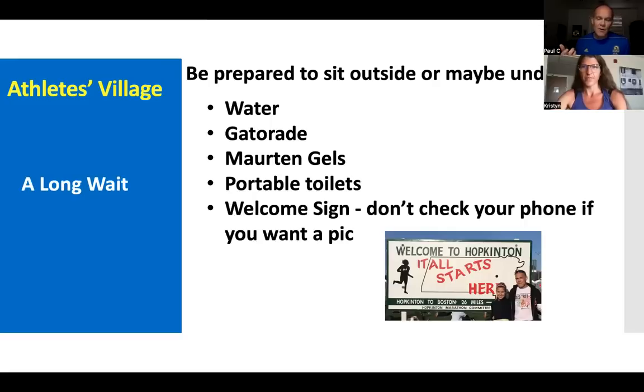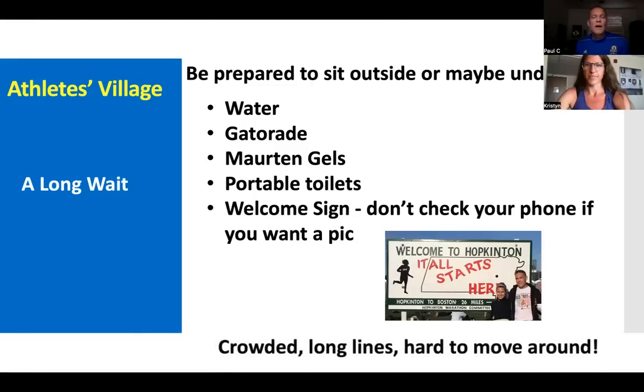You line up, you've got your phone with you, and you hand your phone to the person in line behind you. You walk up to the sign, they take a picture of you, you thank them, you get your phone, and off you go. And by the same token, the person in front of you has handed you their phone, you take their picture, and so on. It's just a nice orderly process. But if you want that picture, be sure to take your phone with you.